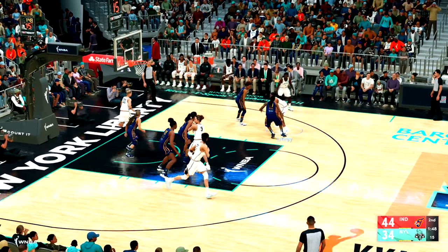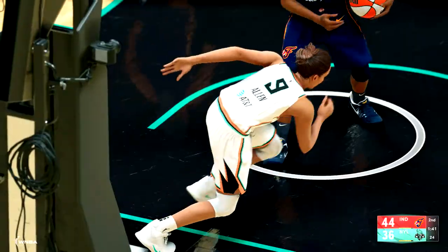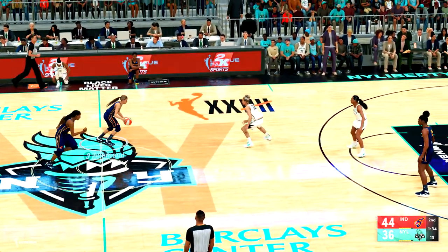Laney outside. Over Breland. Here's Allen. Up and in. Off to an efficient start. 2 for 3 from the field. Perseverance, it always pays off on the offensive glass.